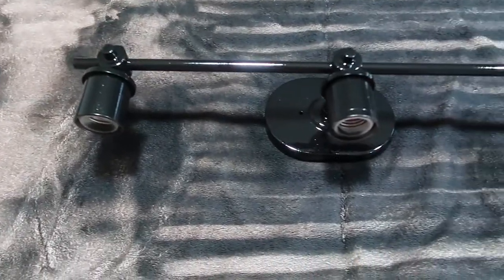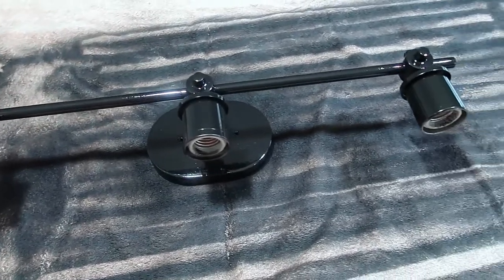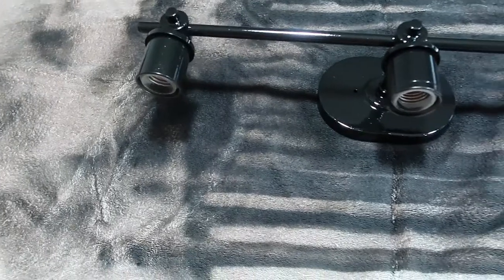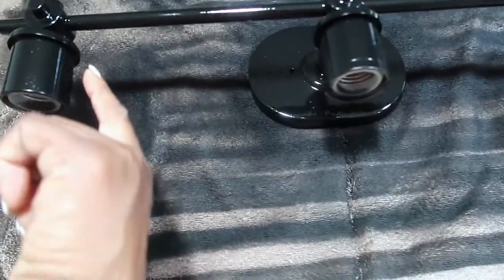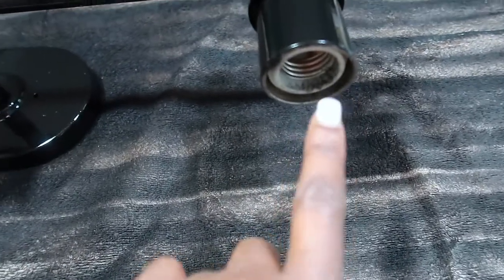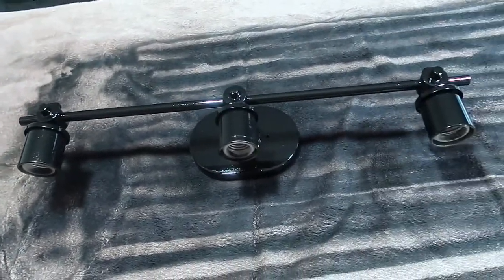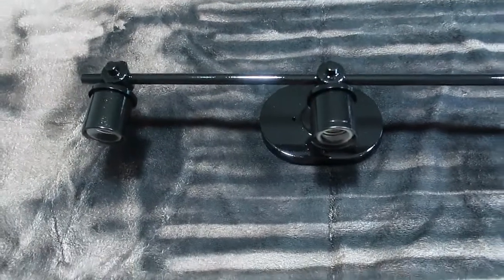All right, y'all, so this is the top part of the fixture that I just spray painted. I'm gonna wait for that to dry, and then I'm gonna flip it over to do underneath. I should have put tape here because a little bit of the spray paint did get in there, like I thought. But that's fine. It's looking good already. I'm excited.